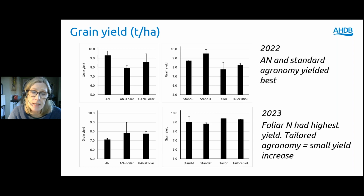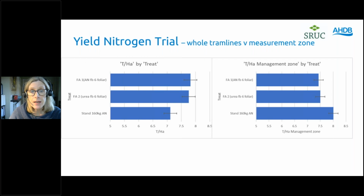And for 2023, you'll almost see for the nitrogen trial a slight reversal there, although I add a caveat, you see there's very large standard errors around some of those yields. And again, we can talk a bit about how the trials looked in the field and the sorts of gradients we were seeing across and along tram lines. But there, in fact, you see that from the grain yield in 2022, it's the foliar nitrogen that has the highest yield. And again, if we look at the tailored agronomy on the right there, there's a very small yield increase to that tailored approach to the inputs. If I can have the next slide.